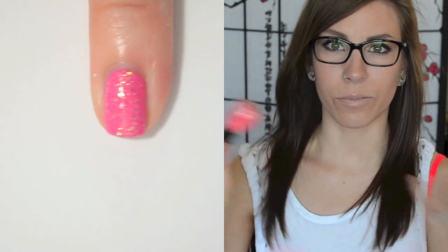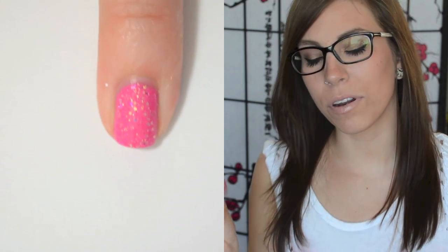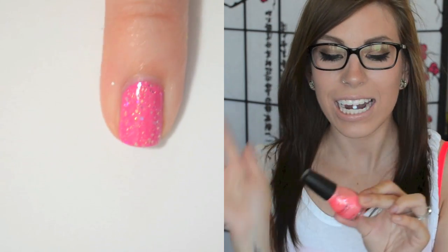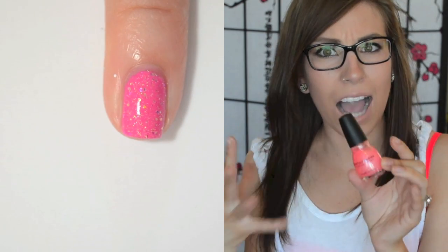I'm just going to start with the non-China Glaze ones first, since after this, the majority of the rest of the polishes are China Glaze. The first one is from Sinful Colors, and it is a glitter. It's mainstream glitter. When's the last time I talked about one of those? It is called Pinky Glitter, and it is this gorgeous hot pink kind of glitter with some iridescent glitters in there as well. In a pink jelly base, and the pink jelly base is fairly opaque.